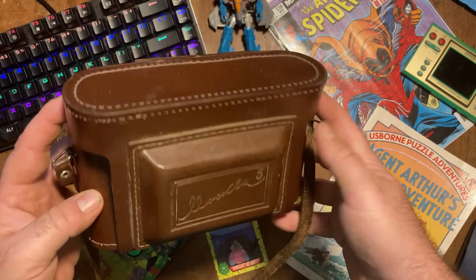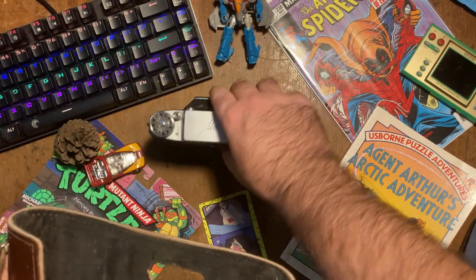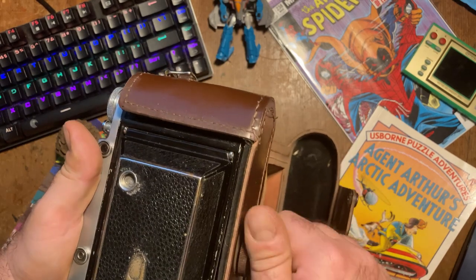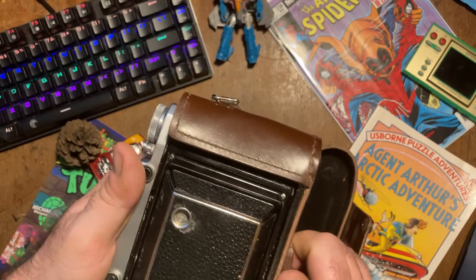What I love about this lens is it's got very decent resolution, but at the same time, it is not clinical. There is no pin sharpness to these images. They're all soft, but they're warm. They've got this really organic, warm look to it. I love it. I really love it.